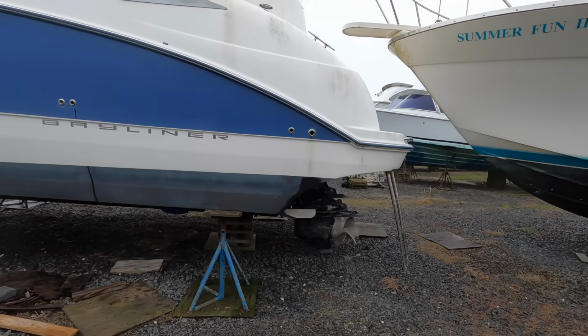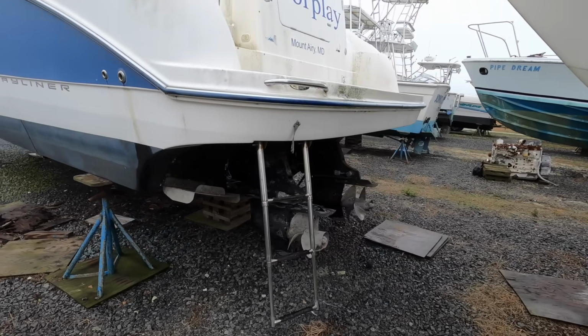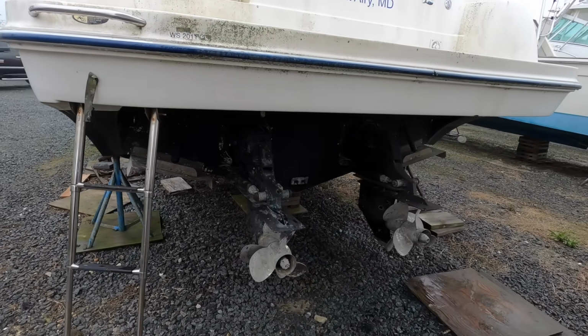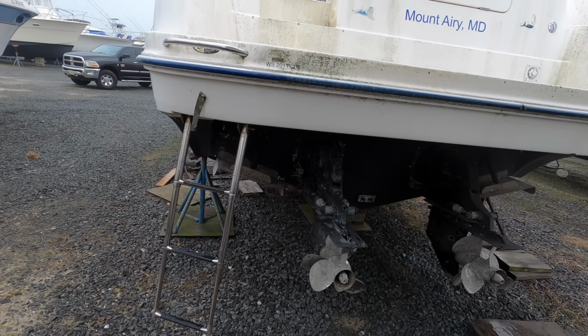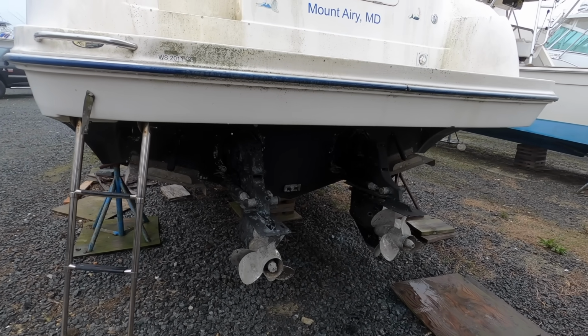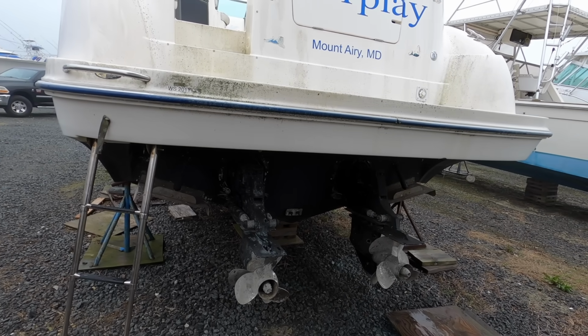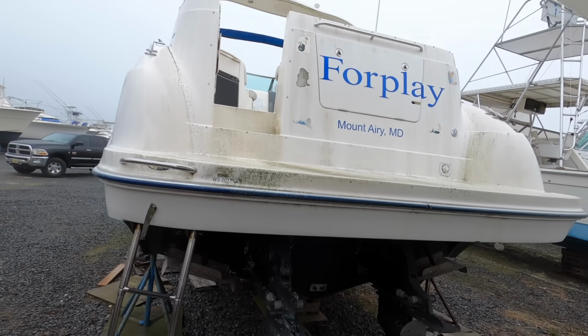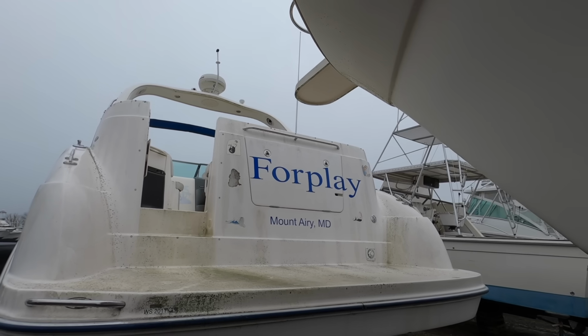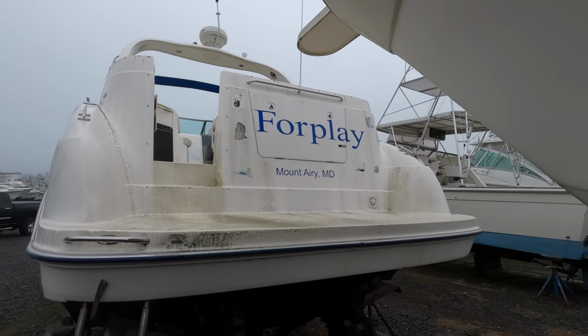Oh, so we've got a different engine setup, right? And the engine in that first one, what would that be called? This is inboard. Inboard, okay. These are inboard outboards, with the outdrive units, and counter-rotating props.